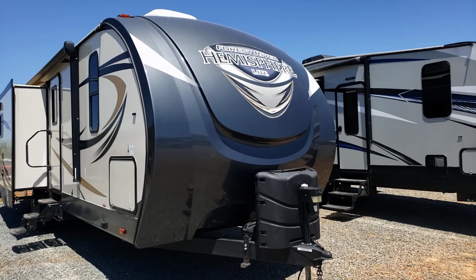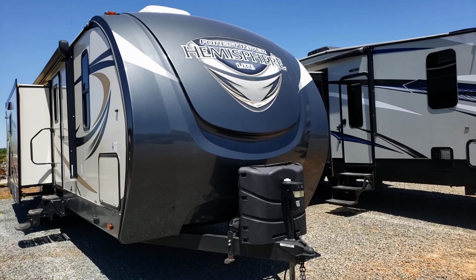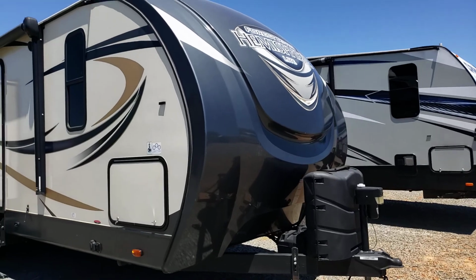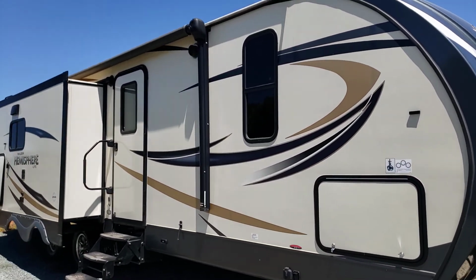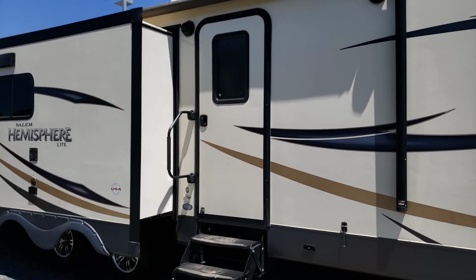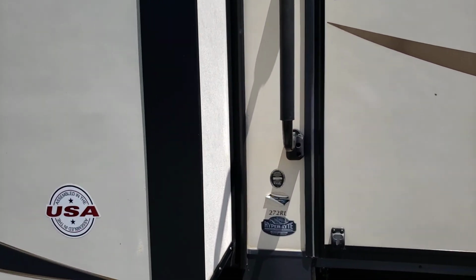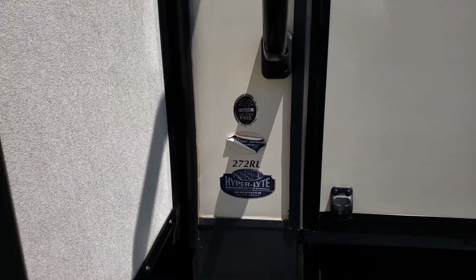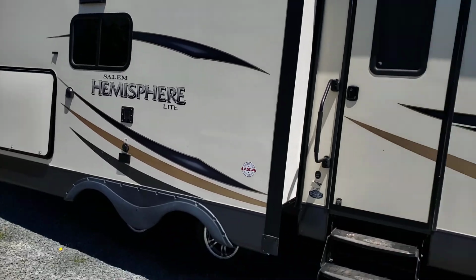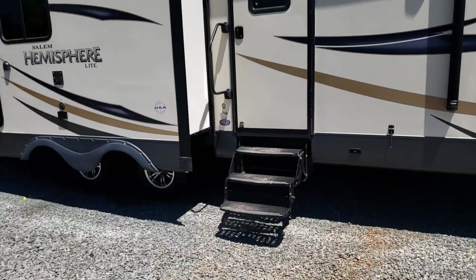All right, guys, here we got this 2017 Forest River Hemisphere Lite. It's a Salem model. Beautiful, beautiful coach. It is a model 272RL. 2017 Salem Hemisphere Lite 272RL. This thing is in excellent condition inside and out.